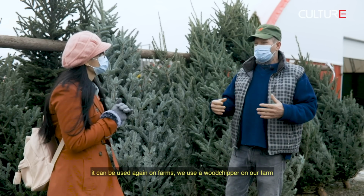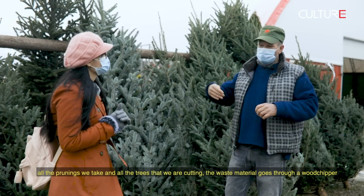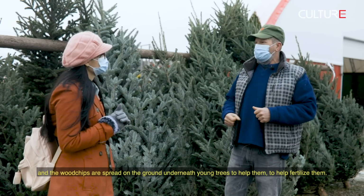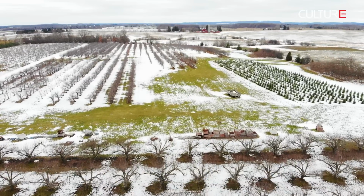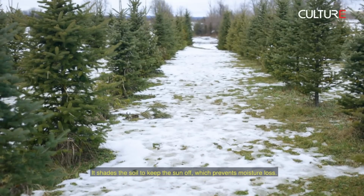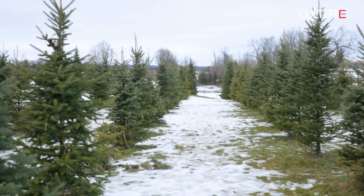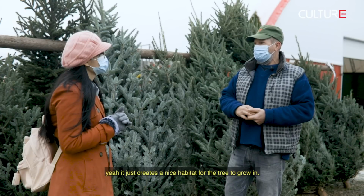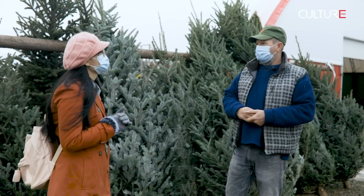We use a wood chipper on our farm. All the prunings we take, all the trees that we are cutting, the waste material goes through a wood chipper, and the wood chips are spread on the ground underneath young trees to help fertilize them. It shades the soil to keep the sun off, which prevents moisture loss, and it also just creates a nice habitat for the tree to grow in. Shaded soil and wetter soil.